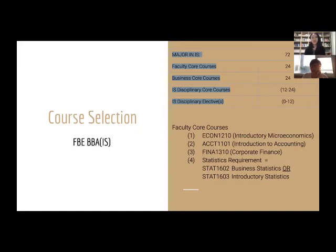First of all, when I say pretty much everybody in FB has to take these, I mean it's really hard to get an exemption. For example, I have a 5 in AP microeconomics, but I still had to take introductory microeconomics. I also have a 5 in stats, but I still had to take this course. So it's really hard to get an exemption.